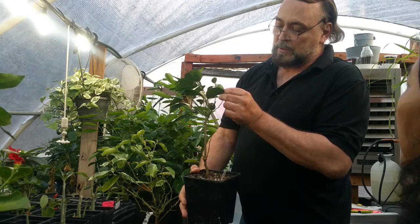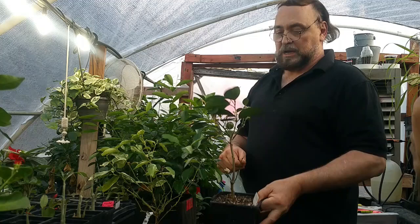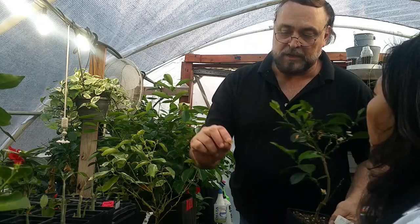That's an aphid. It's a little mite. And this is what's causing a couple of my limes to turn yellow, and they started dropping off. Even some of the little leaves have these little powdery insects on the back here.